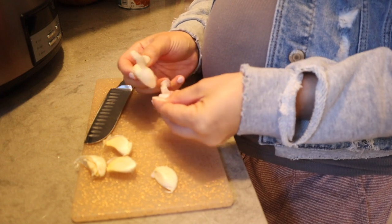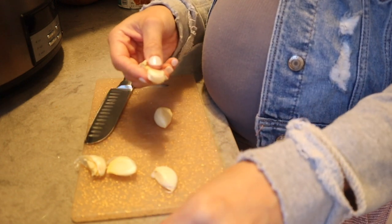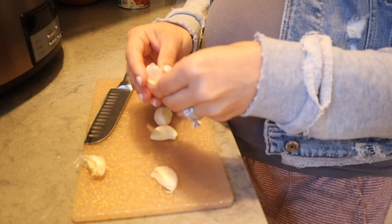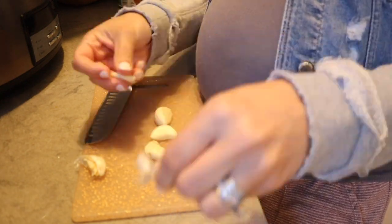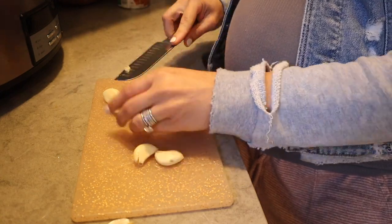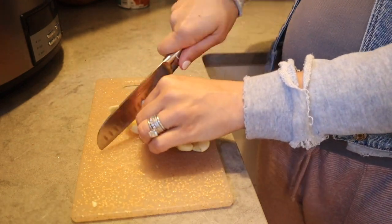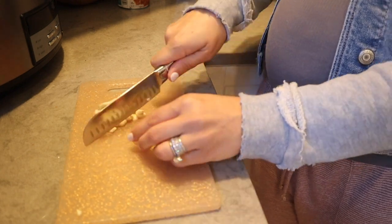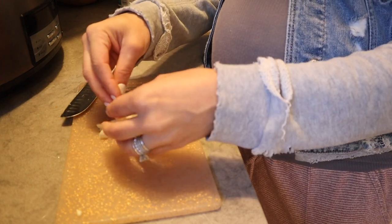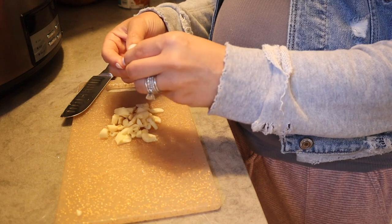So anyway, Giada taught me how to crush them like that to be able to easily peel them. So that's why I smash it down like that. The recipe did say you can leave the cloves whole. I'm just gonna leave them big like this, and then we can pick them out if we want, but it'll still give the beef an amazing flavor. And go ahead and pour those in.